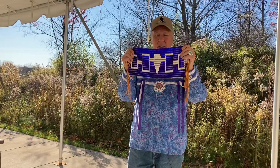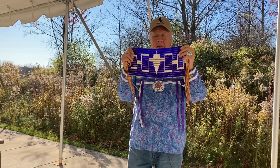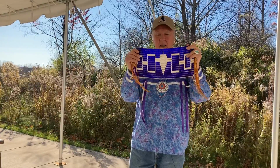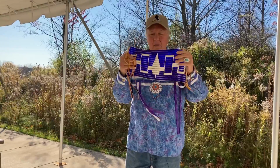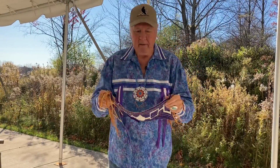The Onondagas are there to guard the central fire and to bring together the people when they counsel for the welfare of the entire Confederacy, the Haudenosaunee. So, this belt is very important to us. It's a seminal belt among the wampum belts that we have.